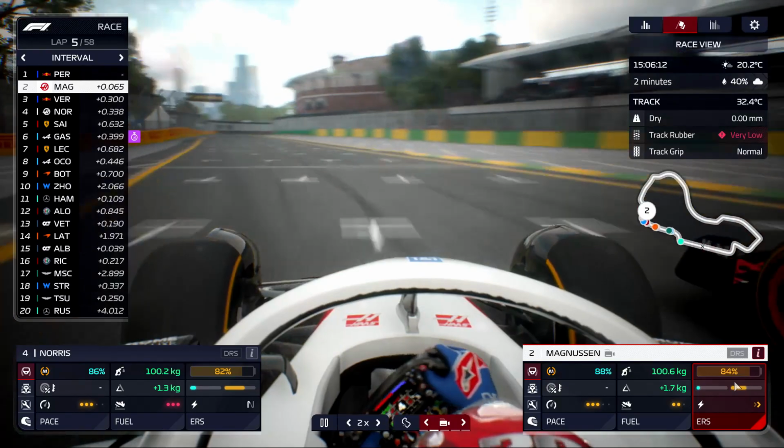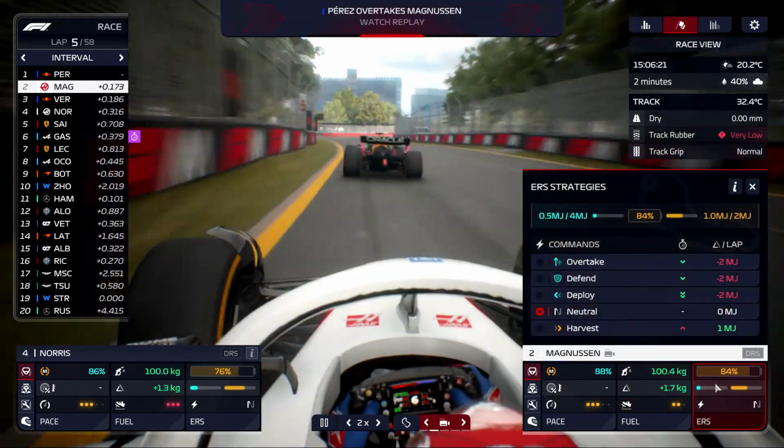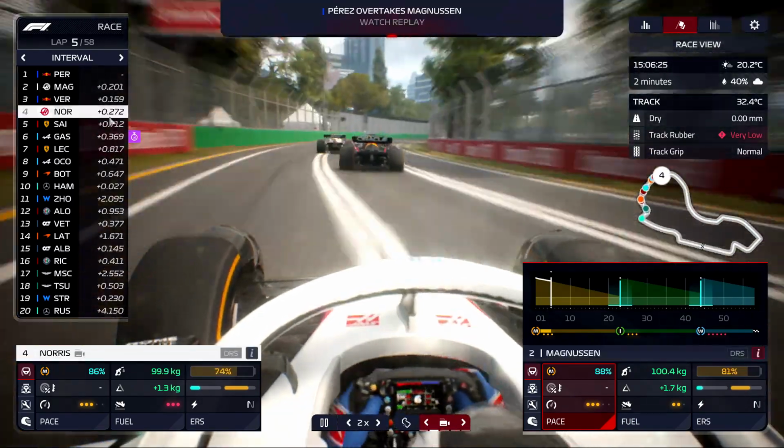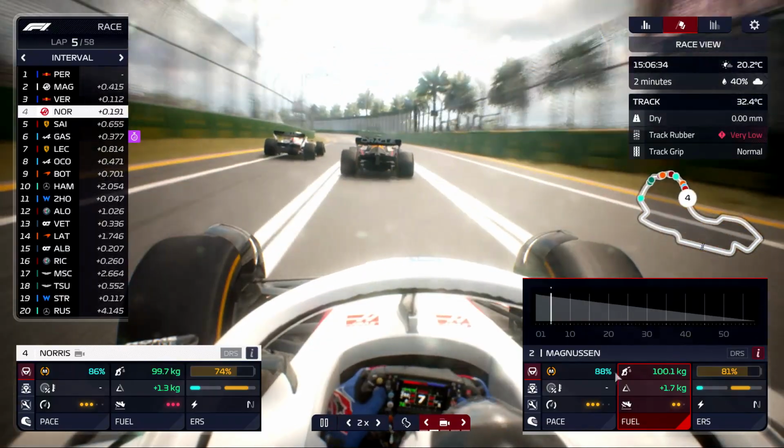We want to let him through because we know we can't. Red Bull moved up. Yeah, we're fine with that. We're not trying to overtake right now. And that's just helping Lando if anything. So, yep. Uh-oh.